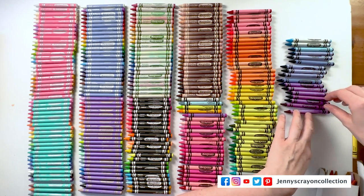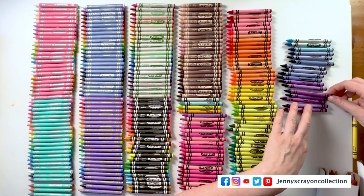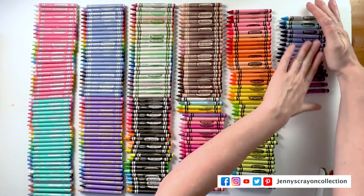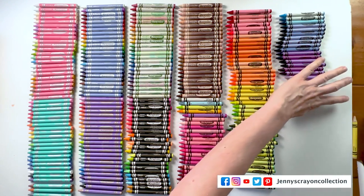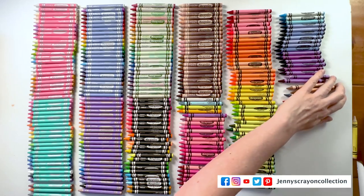and blues, it's a lot easier if you write with them, but I don't do that for sorting. Like I said, if you want to be super technical, you can. But I want to make it easy for me to find them later when I need to find them. That's why I sort crayons. Okay. So now we are left with our browns and our grays.